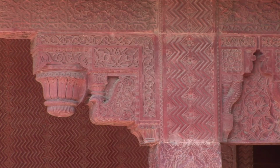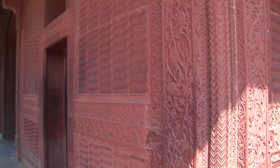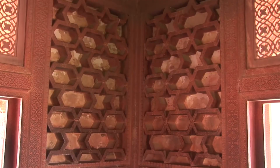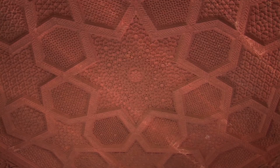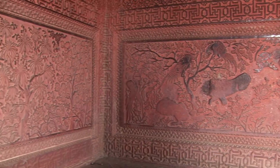Carved with floral and geometric patterns, the main chamber is one of the most richly ornamented structures of the entire complex. Opulent carvings adorn dado panels, columns, pilasters, double columns, brackets and friezes. Every square meter of the interior dado panel is covered with vegetable and animal motifs, with distinctive borders of hexagons and swastikas.